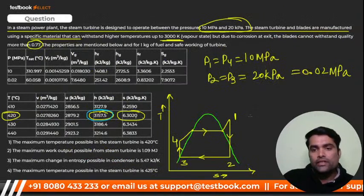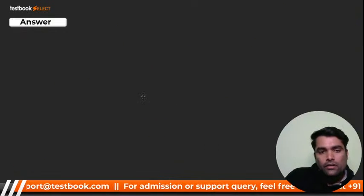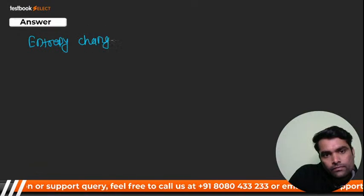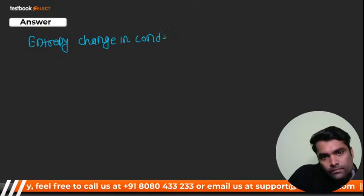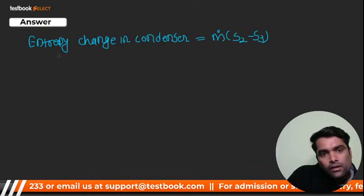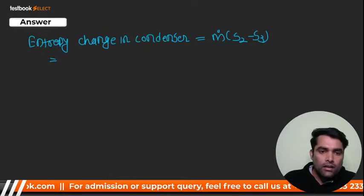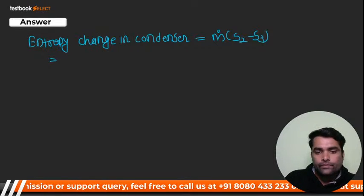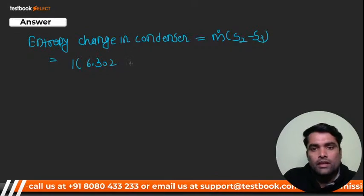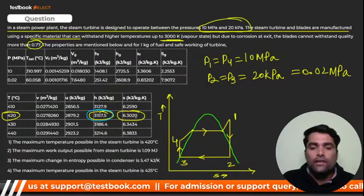Okay. So the maximum entropy change in the condenser is asked, right? What does that mean, my dear? The condenser will be between 2 and 3. So the entropy change in the condenser is the mass flow rate times S2 minus S3. M is going to be 1. So 1 into 6.302, we have already found S2. S2 we already know, but how can we get S3? S3 is nothing but a point on the saturated liquid line, so definitely it is going to be SF at 0.02 megapascal.